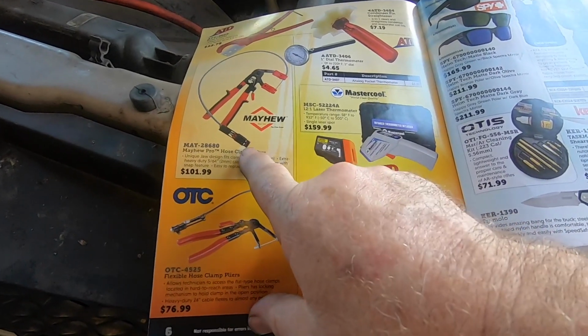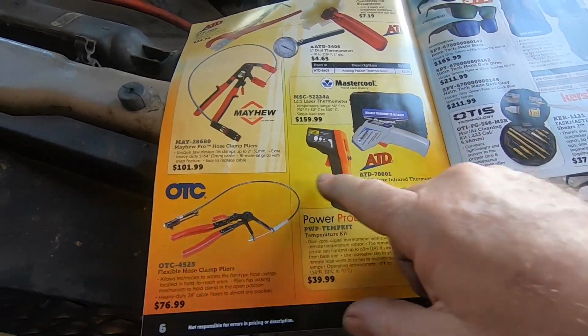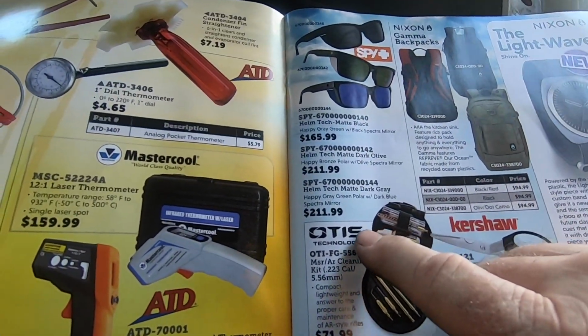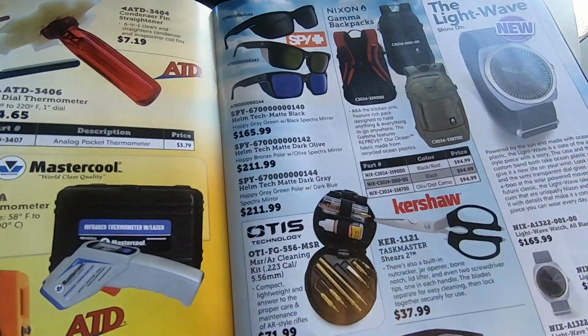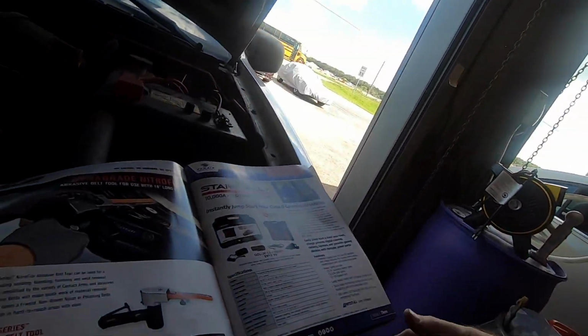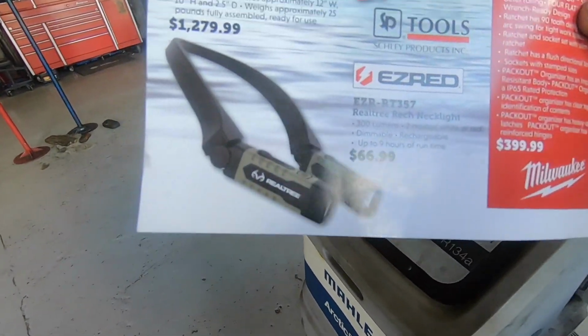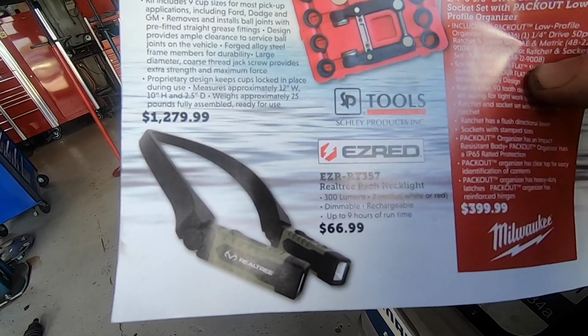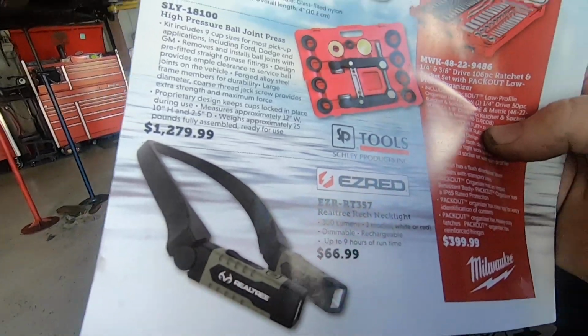$102 for the hose clamp tool I bought for 79 bucks off of a tool truck, actually. Maybe the prices have gone up a lot since then. 200 bucks for sunglasses. Woo! They're making it really hard to be a mechanic nowadays. I don't know who's buying this stuff. I mean, even those with easy red light. This is a rechargeable model, 67 bucks. I bought the AA model for 23 bucks. I'd really kind of rather have rechargeable, but not for another $40.